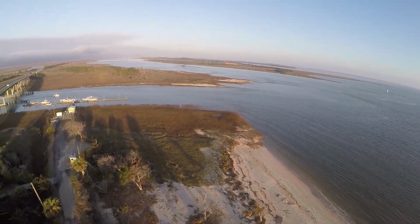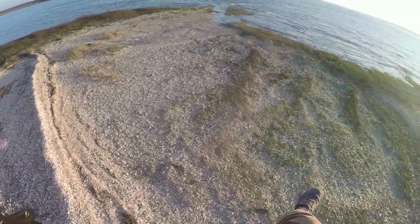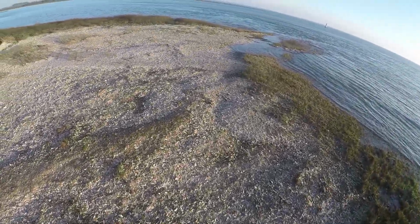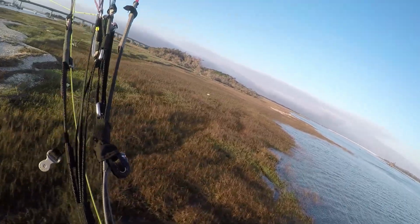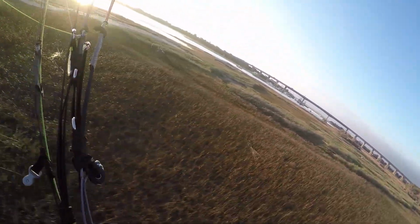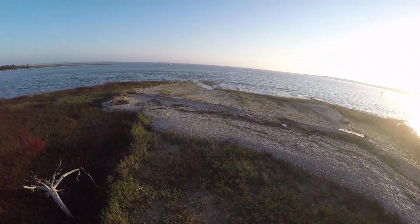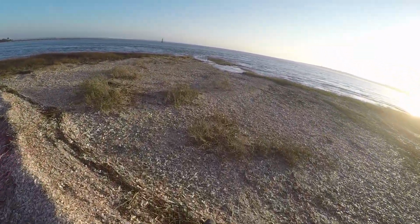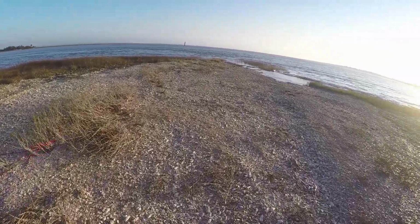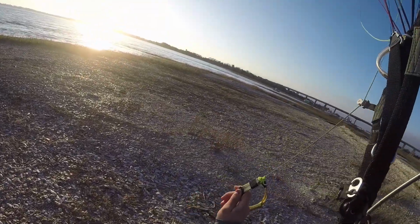I think that's an old fort. I really want to land on this thing. I don't know the terms, but they look like a bunch of oysters? Just oyster shells. Yeah. Shoot. I'm gonna land right here. I do not want to set this wing down in this stuff. Dude. Look at this. What do you call those?